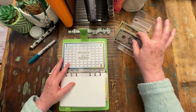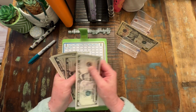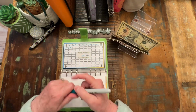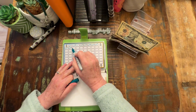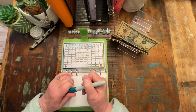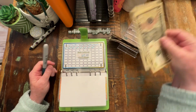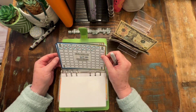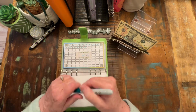All right, so now for our $5 challenge, we can add 1, 2, 3, 4, 5, 6. And then for the 10s, we have 2 10s, so we're going to go ahead and just add 2 10s.